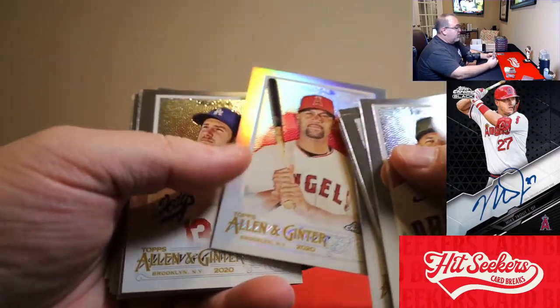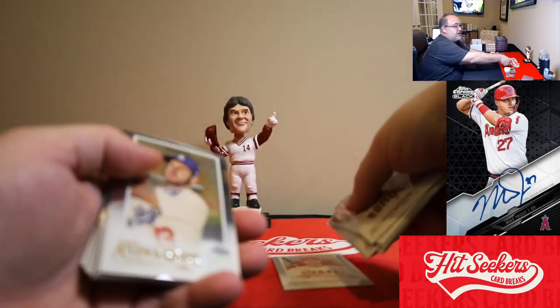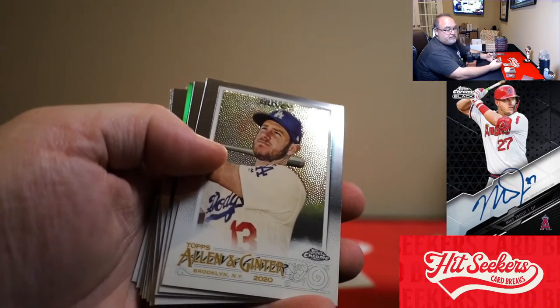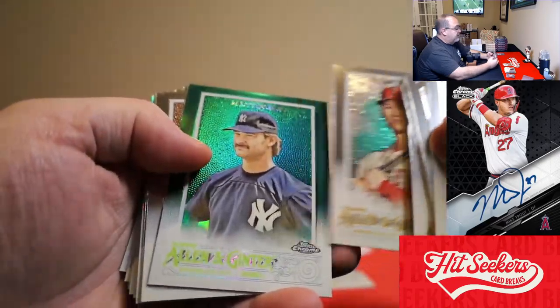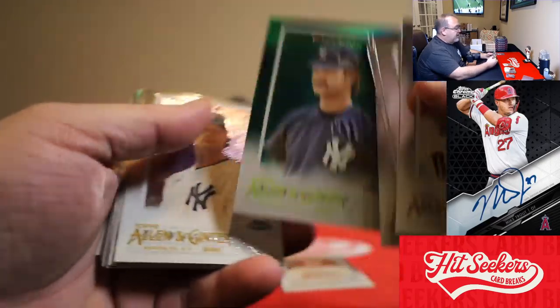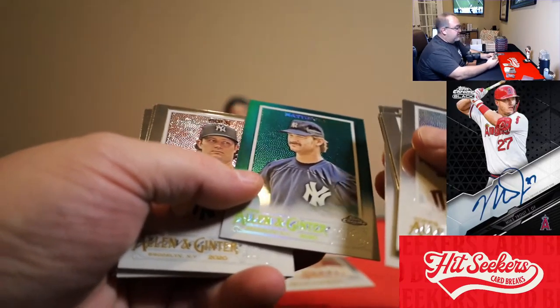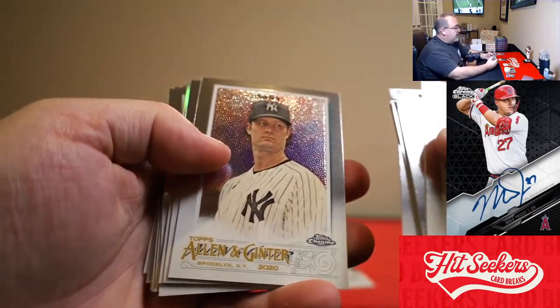Oh, Albert Pujols refractor. That's nice. Love Pujols. Albert Pujols refractor. Angels heading to Tina Sharp. Max Muncy, Otani, Angels. Donnie Baseball Green, love it. Yankees, Derek Simon, Donnie Baseball Green to 99.